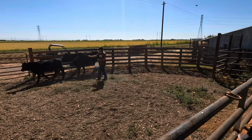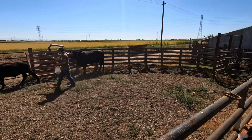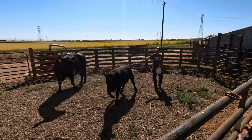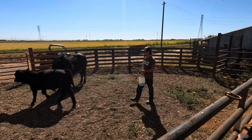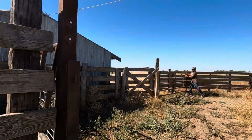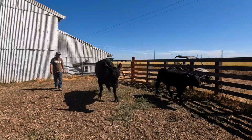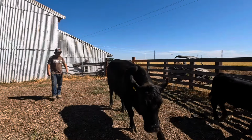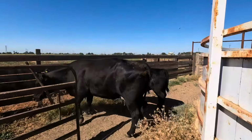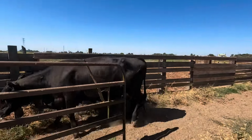That calf's got flies real bad. I wanna see if I can spray him down before I turn him back out. Still a couple buzzing around, but heck of a lot better than he was. Nowhere to go. Look at you, you're learning.